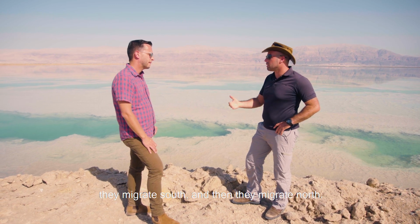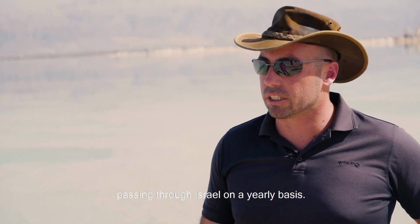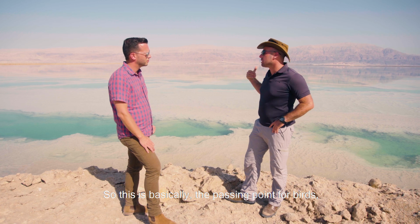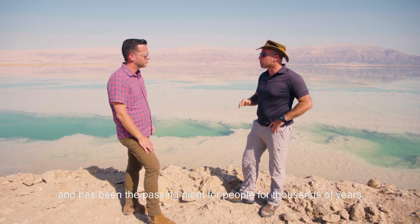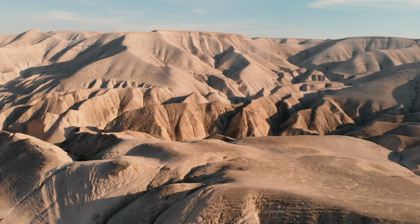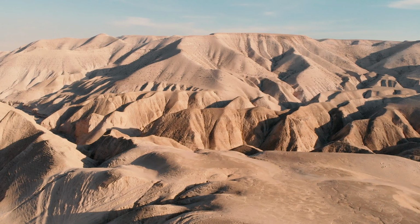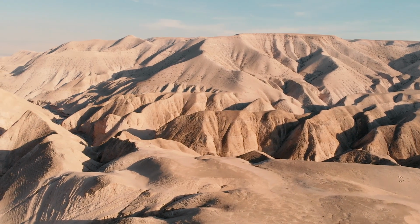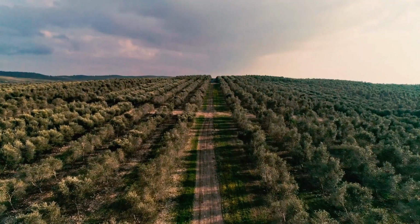Twice a year, actually, they migrate south and then they migrate north, and you have about 400 million to 500 million birds passing through Israel on a yearly basis. So this is basically the passing point for birds, and has been the passing point for people for thousands of years. The journey through the desert typically takes around 3 weeks to complete. Once doing so, the journey can turn green very fast.